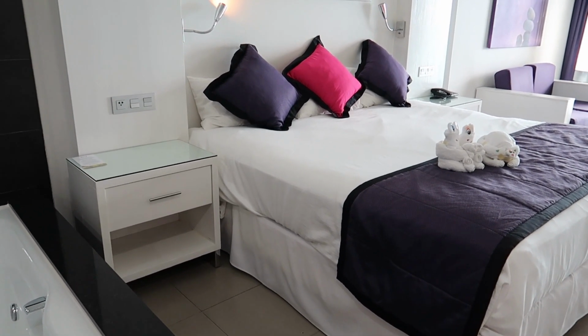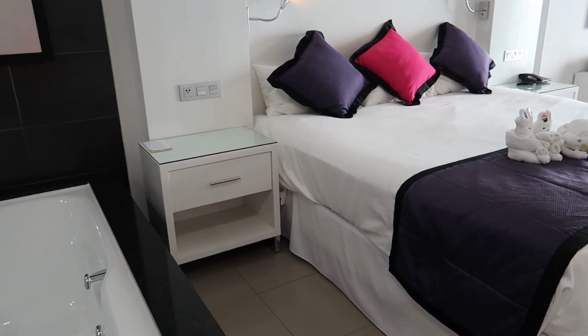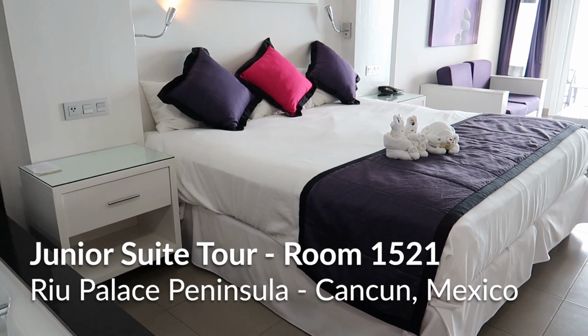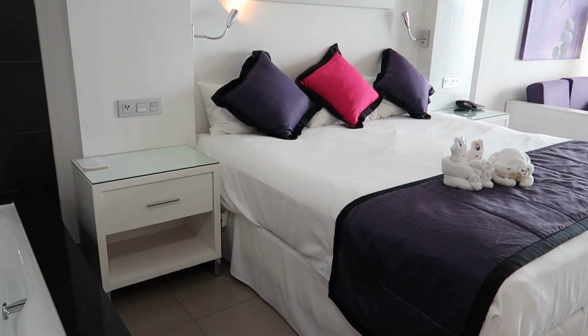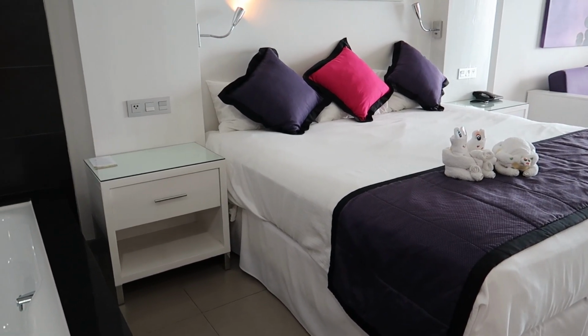Today we are back with our resort tour series in the Cancun area. We are at the RIU Palace Peninsula and I've got a room tour here for you. This is a junior suite and we are on the 15th floor. This is number 1521. And one of the cool features about this hotel is that all of the rooms have an ocean view. So we'll get to that at the end and I'll show you what the view looks like.